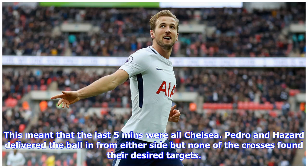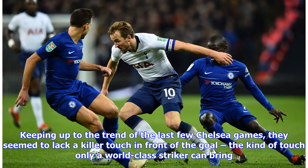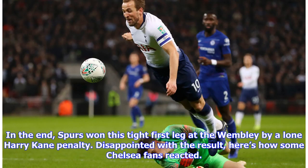Pedro and Hazard delivered the ball in from either side, but none of the crosses found their desired targets. Keeping up to the trend of the last few Chelsea games, they seemed to lack a killer touch in front of the goal, the kind of touch only a world-class striker can bring. In the end, Spurs won this tight first leg at Wembley by a lone Harry Kane penalty.